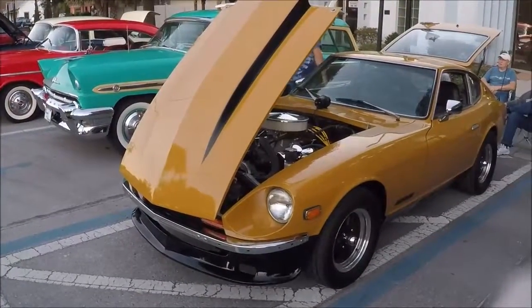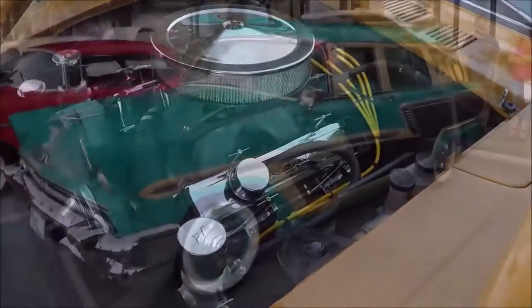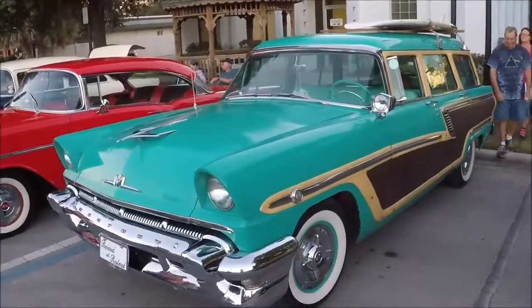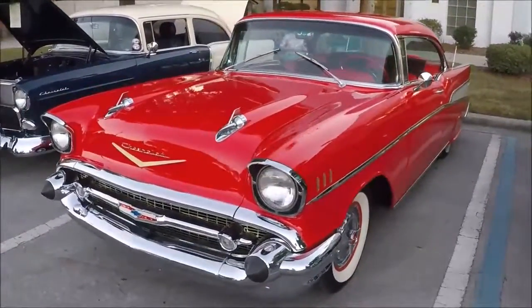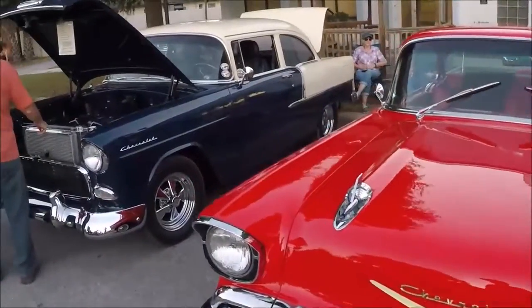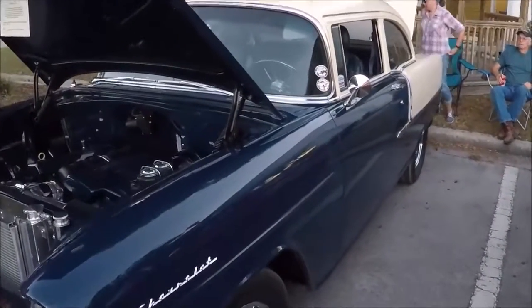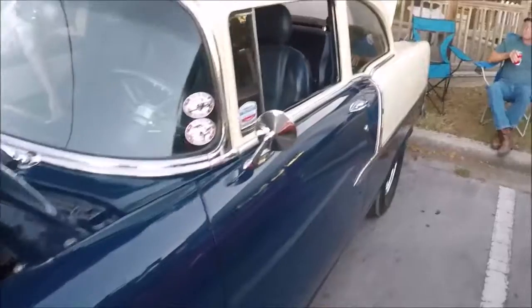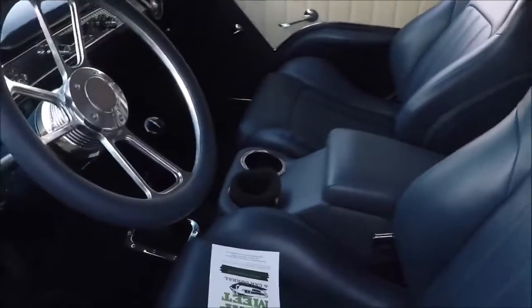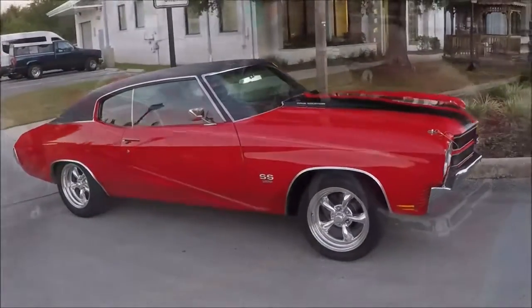Here's that Datsun with a small block Chevy in it. '57 Chevy and a '55. I love this post car. Is this gold? Okay. Nice SS.